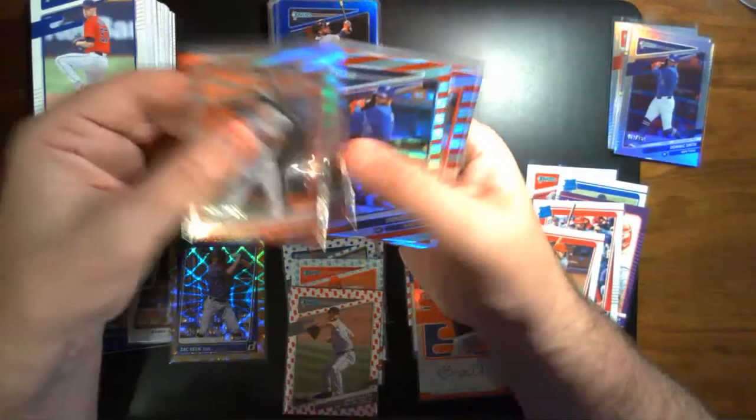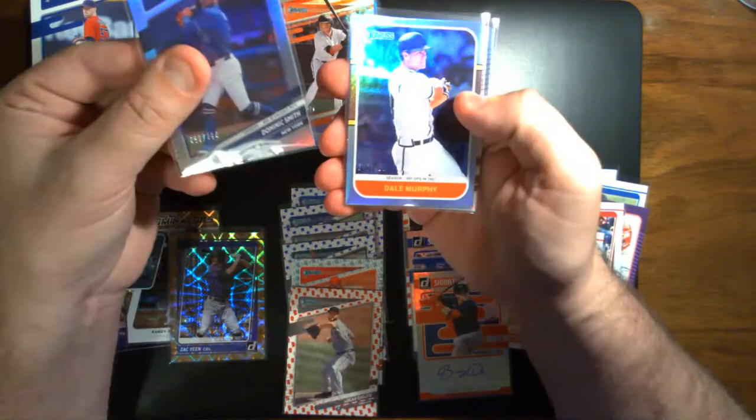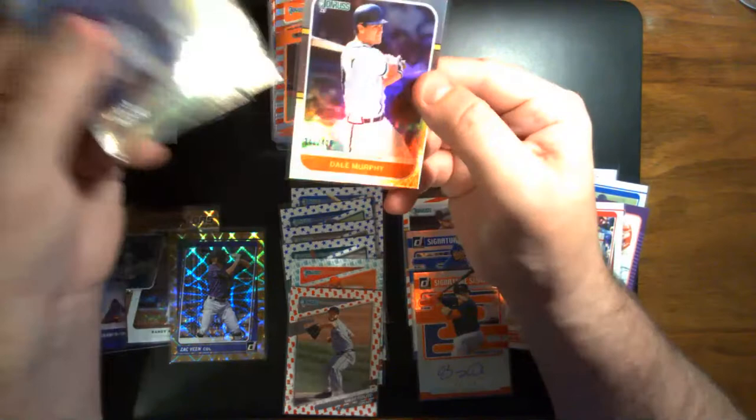Candy cane parallels. We had Yaz, deGrom, Harper, Miggy, Gleyber, and Larkin. And career stat line, we had Dominic Smith, numbered to 494. We had a David Fletcher, numbered to 420. And then we had a Dale Murphy season stat line, numbered to 400.